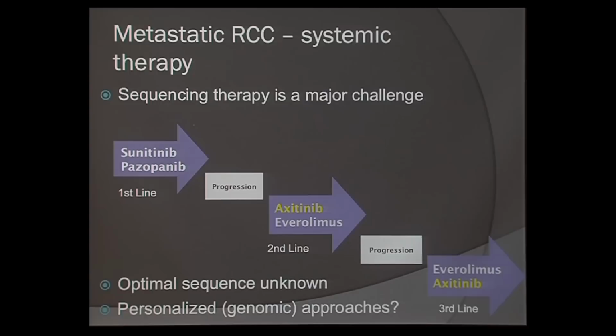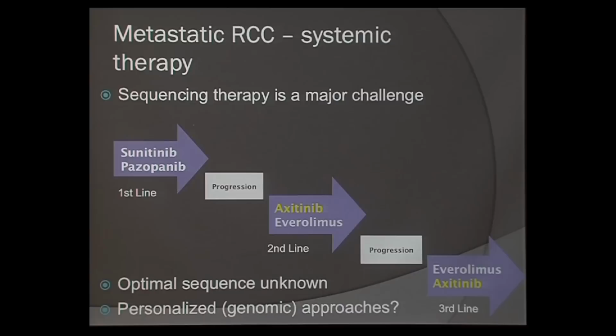We call the current era the era of genomics, and we think about whether personalized genomic approaches can help us make this determination. The problem is that we're not there yet. We might be able to sequence the DNA of a particular patient's tumor and compare it to another patient's, but a lot of times we don't know what a lot of the genetic mutations actually mean. And even if we know what they mean, we don't know how to target those mutations to benefit our patients. So we really do have a long way to go in terms of personalized genomic approaches for patients who have RCC.